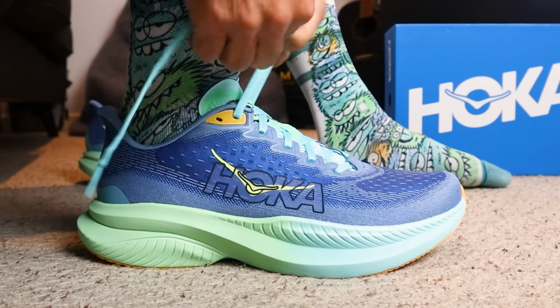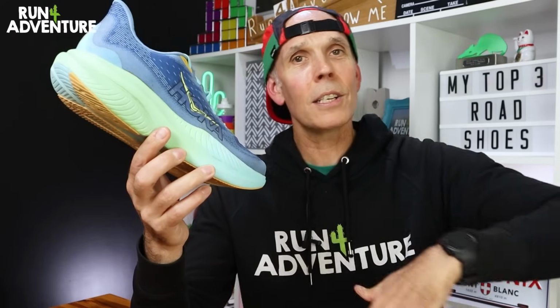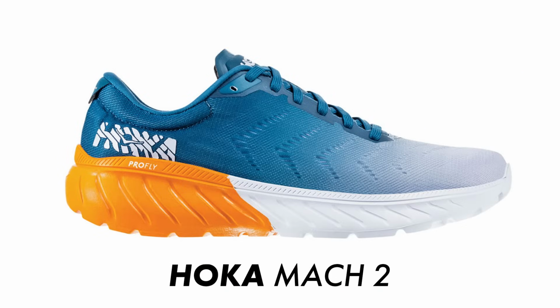So this is another running shoe that really surprised me this year, because I'd actually run in some of the earlier versions of the Mach, from the original shoe all the way up to the 3s, and I never really got on with them.